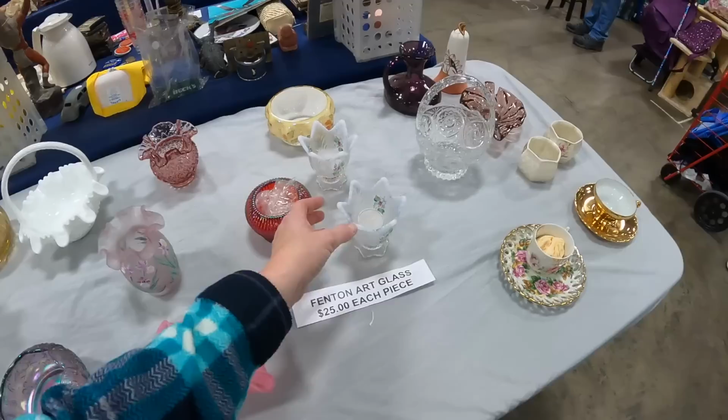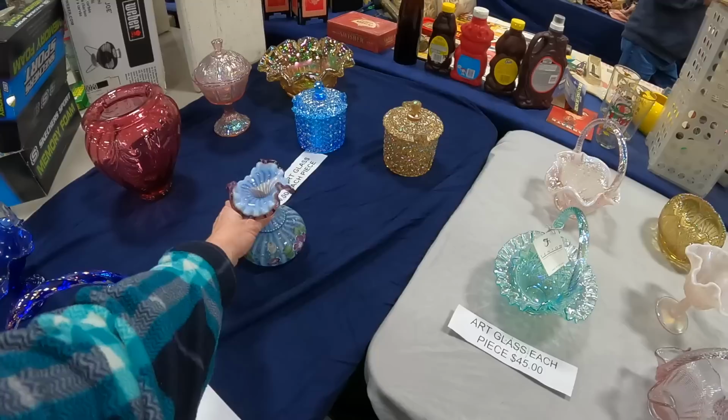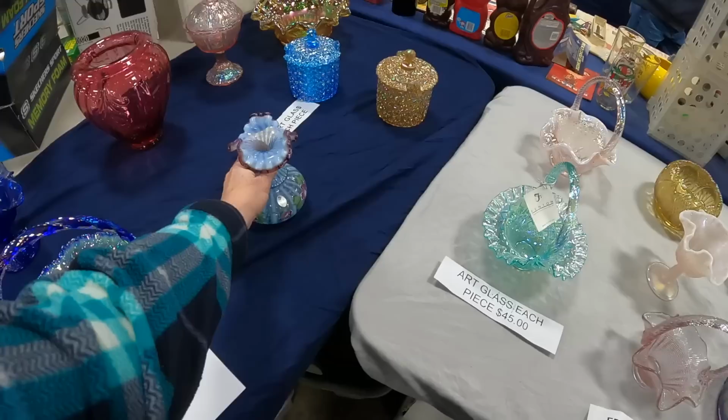Here we have a bunch of Fenton art glass. Some really beautiful pieces, but more at a resale price. I like that basket. I like those jars too. And this is so pretty. This is $50. It's so pretty. And so is this.